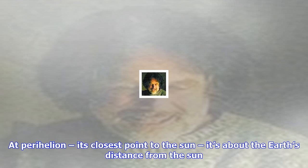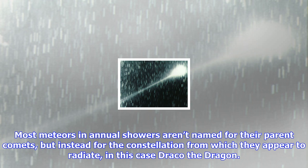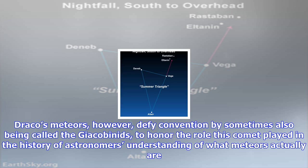Most meteors in annual showers aren't named for their parent comets, but instead for the constellation from which they appear to radiate, in this case Draco the Dragon. Draco's meteors, however, defy convention by sometimes also being called the Giacobinids, to honor the role this comet played in the history of astronomers' understanding of what meteors actually are.